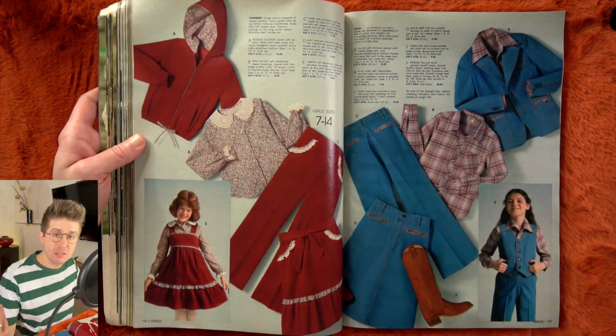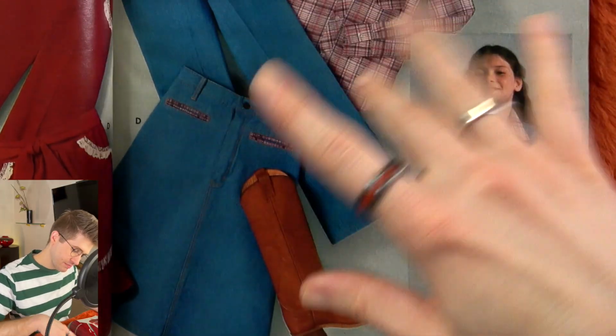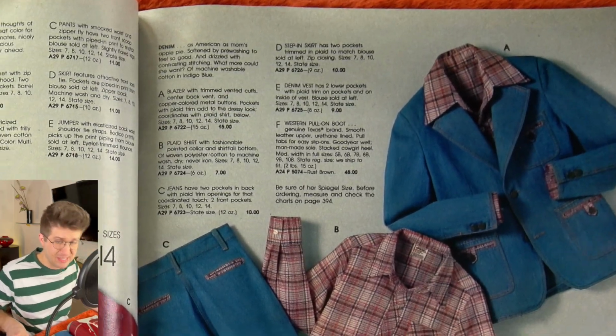Hey, we saw this exact thing, remember? I know you remember. With the plaid trim on those denim pieces. We saw that with the women's. They did it for girls too. They really just borrowed the women's designs.